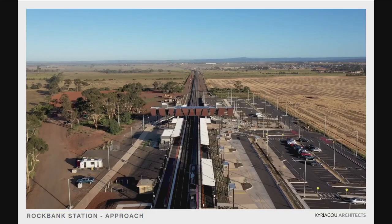So this is Rockbank Station. The new station here was planned at the heart of the new town centre. Yes, paddocks now, but in terms of the VPA, are very well progressed in terms of this being the new retail heart of the centre, and then the city heart of the centre. So the overpass was the cross-corridor link that basically linked the new town centre.